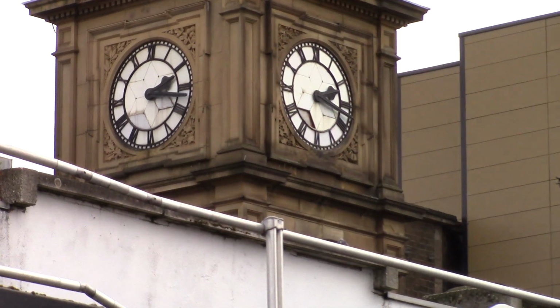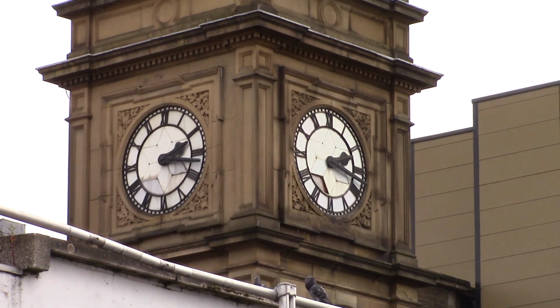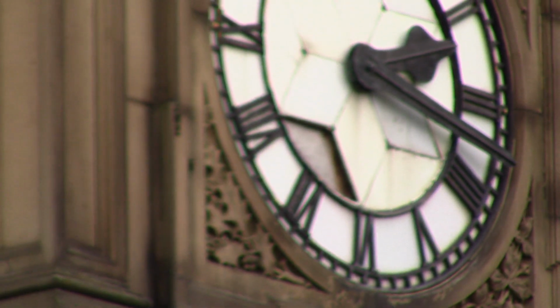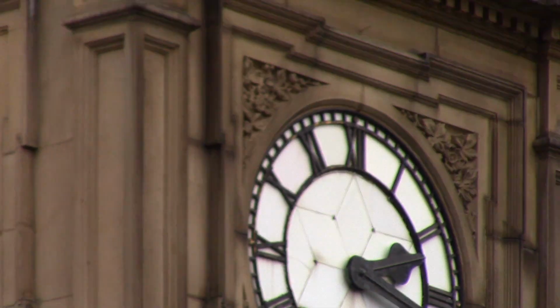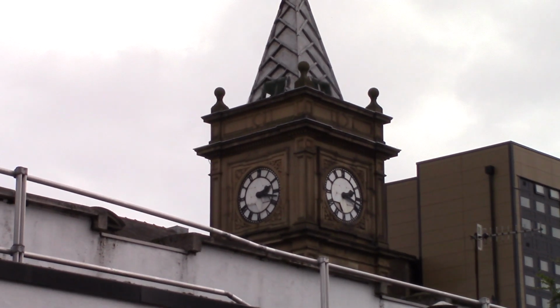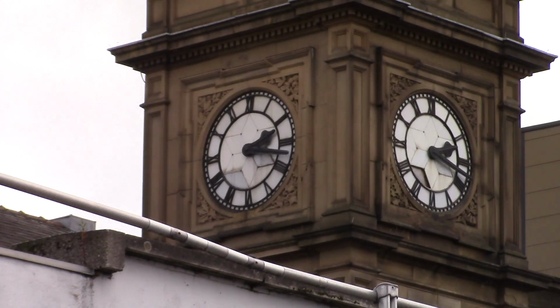Let's keep this clock going, shall we? It needs repairing, and then it needs its bells to chime every quarter of an hour, and it's striking the hour as well as the chiming, the Westminster chimes, because I miss it now. I should have done this before COVID had started, but I forgot.